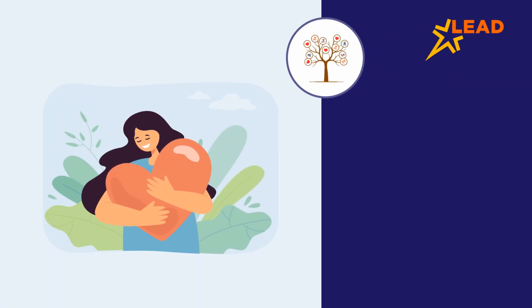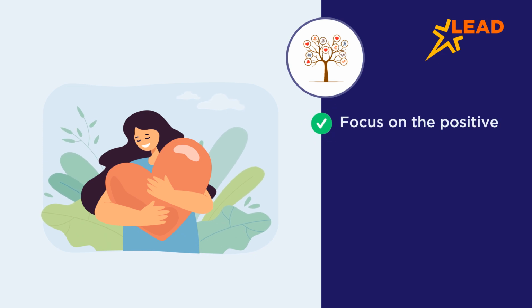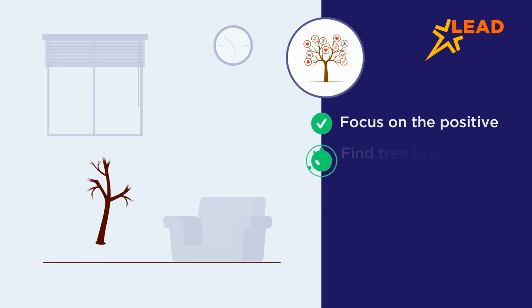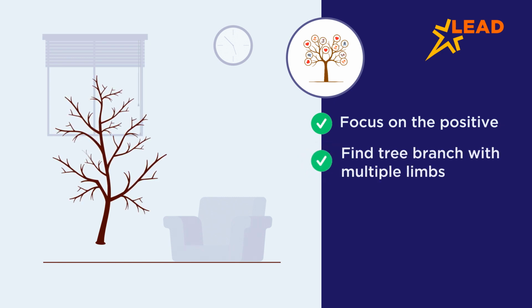A gratitude tree. According to research, practicing gratitude wires our brain to focus on the positive. And this activity for class 1 is based on the same concept. In this activity, you need to take your kid on a walk into the woods. Help them find a branch with multiple limbs and bring that home.